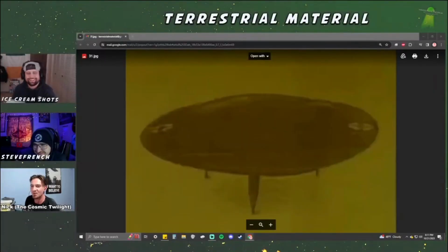Okay, it appears I've made a mistake on my last episode in regards to Foo Fighters, and these two photos that I showed you. I also showed these photos on my last interview I did with the Terrestrial Materials YouTube channel when I said this: "Take this with a very big pinch of salt. This is what it allegedly looked like."